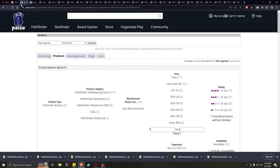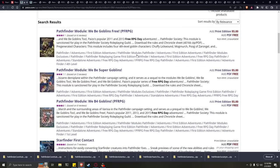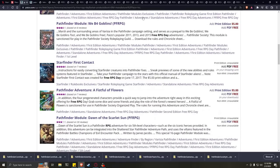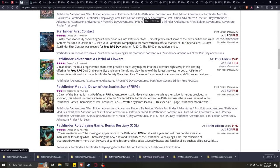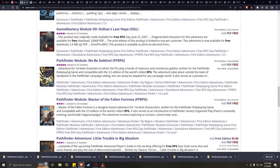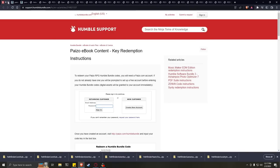However, if you're going to create your Pathfinder account in order to redeem this, I recommend that you go into their storefront and search Free RPG Day, as well as everything that you're going to buy in this bundle. They also still have all of the PDFs from their Free RPG Day modules that they've printed over the years that you can get for free. So again, for an entry point of either $5 or $25, you have everything in the bundle, plus all this Free RPG Day material.